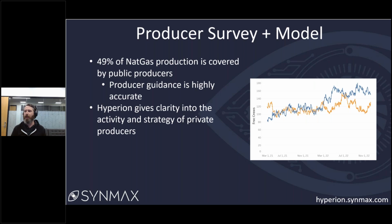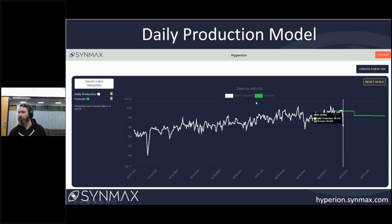So we can start with the same well-proven producer survey model for public companies, and then we can use SynMax data, right? We can look at duck activity, fracking activity, drill activity for these private producers and come up with a reasonable educated estimate of what the public producers are going to do versus the guidance and group that up to a total Lower 48 picture. And that's what we've done with our long-term forecast. The long-term forecast, unlike the short-term forecast, which can be taken all the way down to the well level, is grouped up to the sub-regional level, but that makes it very easy to compare to the daily production model, which is the next update I want to talk about.